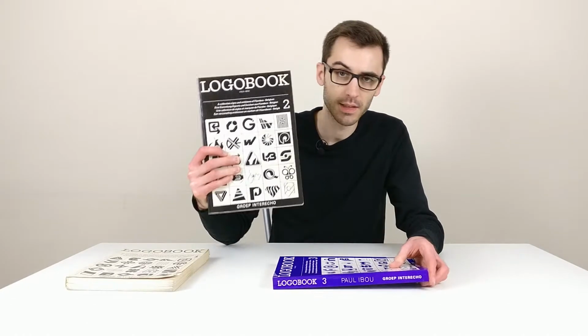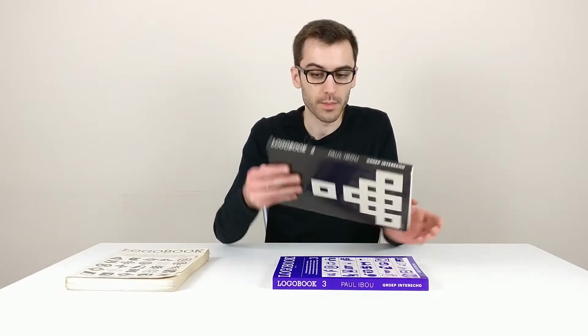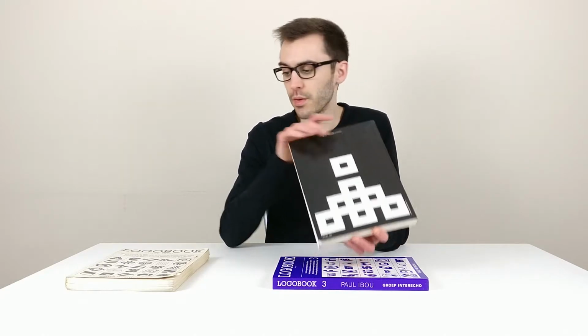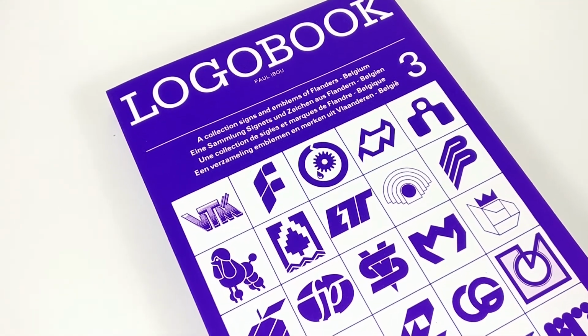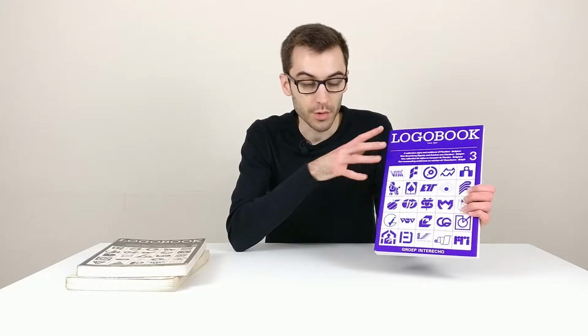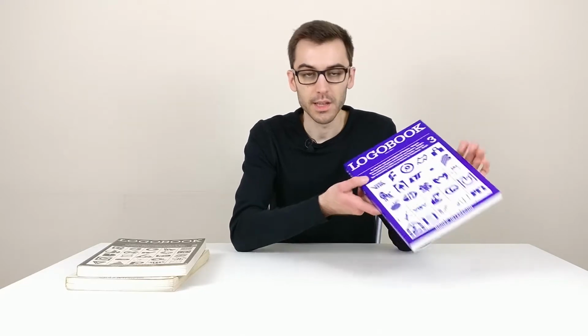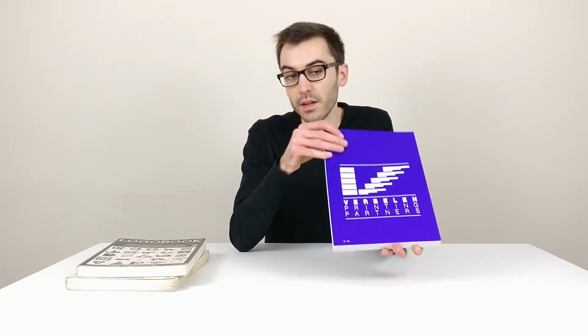Here you get the second part. The build-up is exactly the same, the spine the same. On the back you get only 1 logo this time, and part 3 you get cover in purple. Very beautiful color. As you can see, everything is kept the same, the grid is kept the same, layout is the same on the spine. On the back this time a different logo.